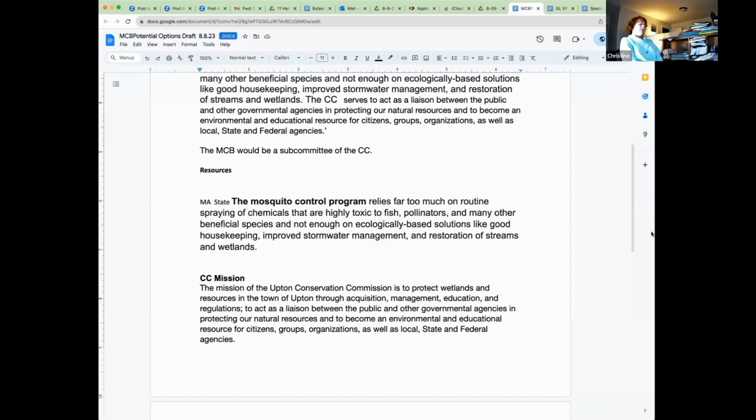Because right now, the Mosquito Control Board has a very hard time making a quorum, and we really have no support from the Board of Health at all. So that's why we're kind of taking the lead on this, because the Board of Health has been very absent in any of our meetings at all. They actually have not attended, I think maybe one over the last year and a half. So we're kind of stuck in limbo right now.